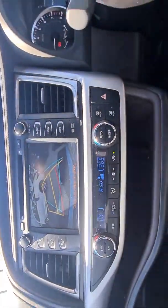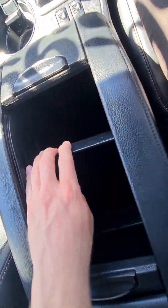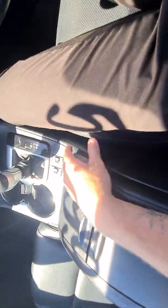Up in here, huge glove box, massive amount of storage. You can see up underneath, you're going to get absolutely heaps in there. Trying to get that in the video. Miles of storage in there. That does drop down too, but really comfy for obviously the hands as well.